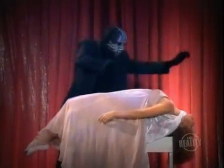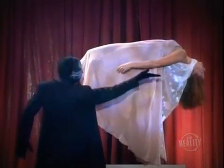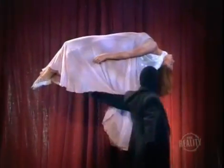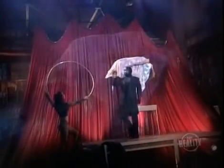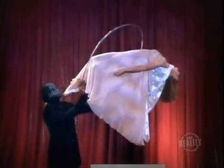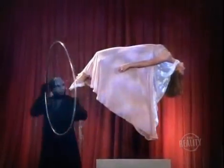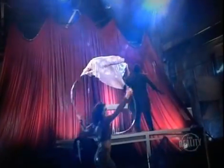Now the levitation begins. It appears as if she's floating in midair. Obviously, this is impossible. He moves his hand underneath her body to show that nothing is supporting her. Now he moves the ring completely around her, proving she isn't being suspended by wires or cables. Remember, as we told you before, the ring is solid.